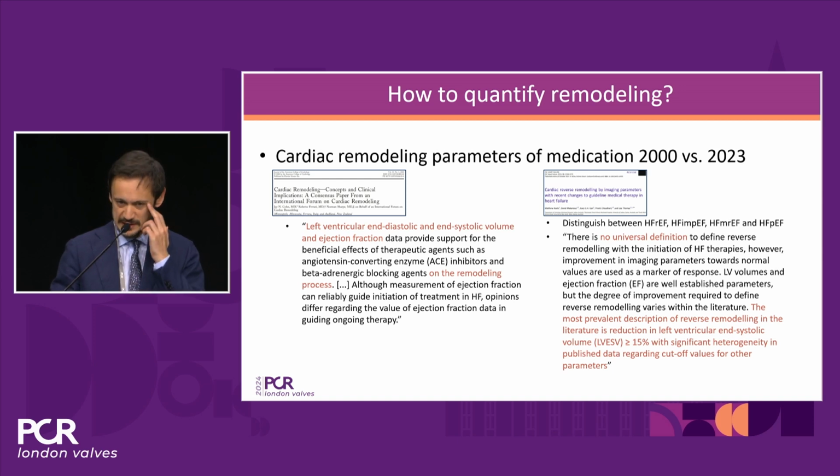If you look at the definition of heart failure, just to give you an example, that has been provided over the last few years, you see how much this field is evolving and becoming more complex. The more we study this topic, the more we see that there are really different subgroups of patients, and one single definition of reverse remodeling probably would not apply to all the patients. So we should probably learn a little bit more about which amount of remodeling we should target for each specific group.